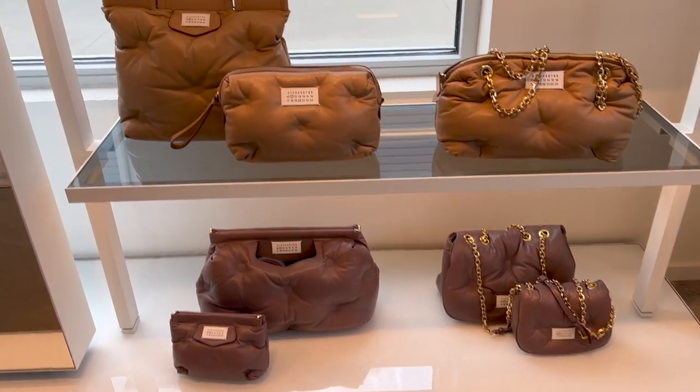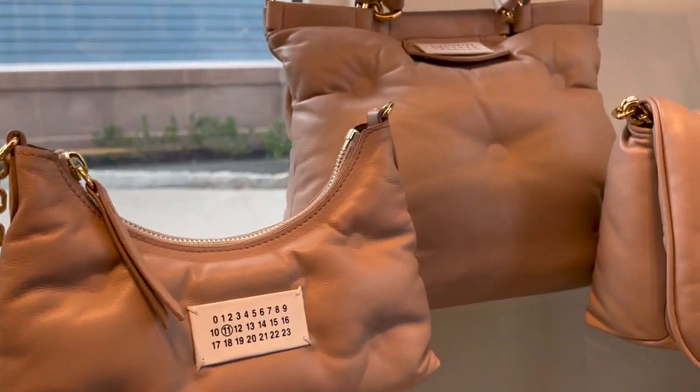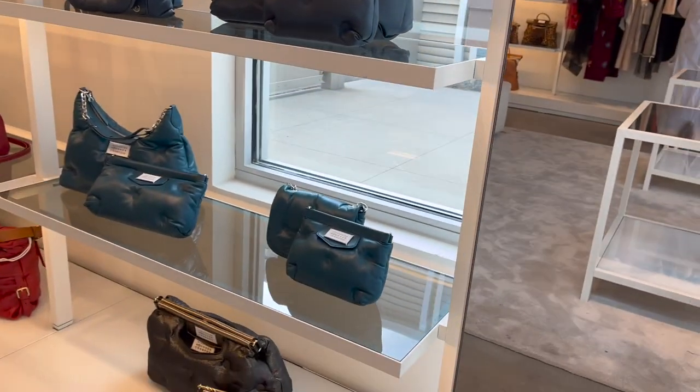Next, I went into Maison Margiela, which I love this brand, and I feel like not a lot of people talk about it. I love their clothes especially. Some of their bags are really cool too, and I'm going to show you some of them that I really liked.